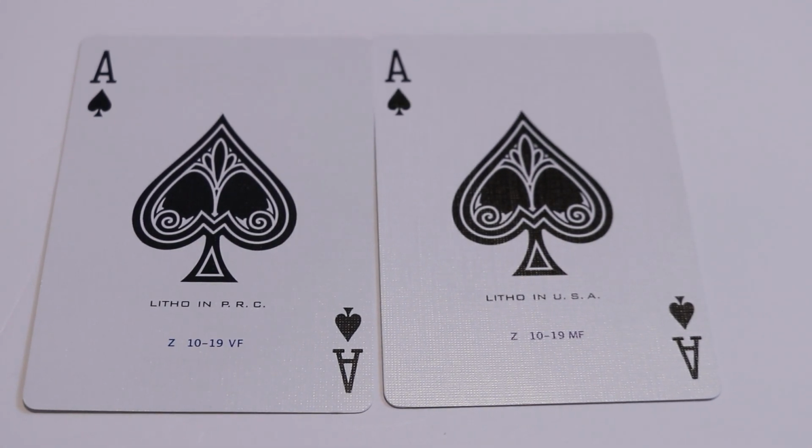The only difference in these decks is, if you pay attention, the original aces were serialized as well. If you look down at the bottom underneath where it says litho, it's going to have a little serial number. One's going to say 1019MF for modern feel, and the other one is going to have a VF for vintage feel. That's all I can say about these decks.